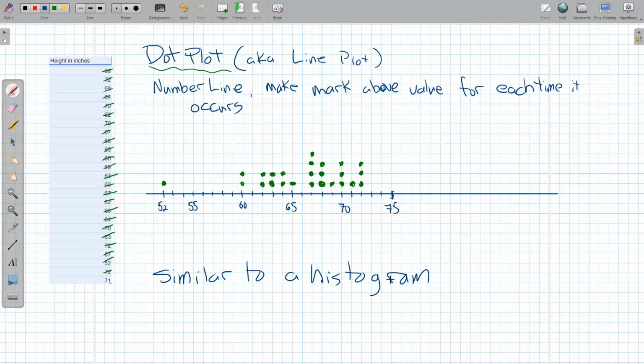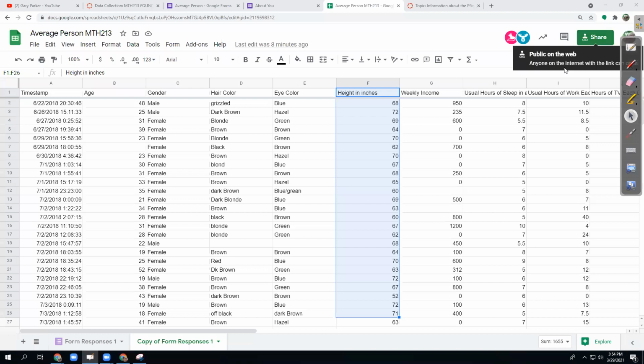So let's head over to a spreadsheet, and with the first 25 numbers, and then with all of them, we're going to make a histogram, which is like a dot plot. And so I'm just going to highlight height in inches down to the 26th row, which will give me the first 25 heights plus the title. And then from there, I'm going to insert chart.